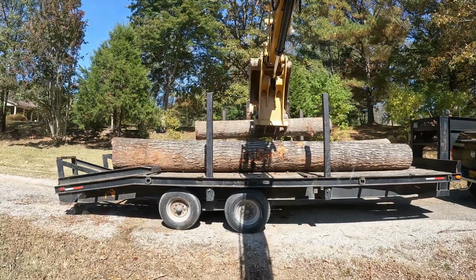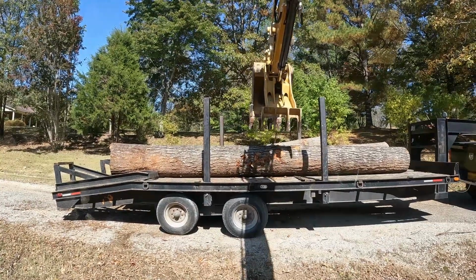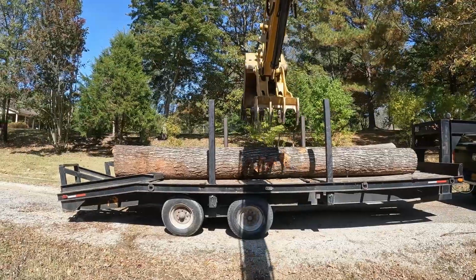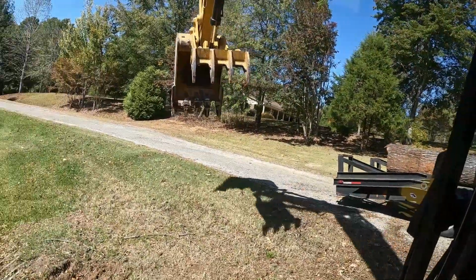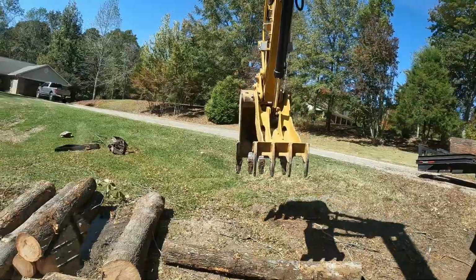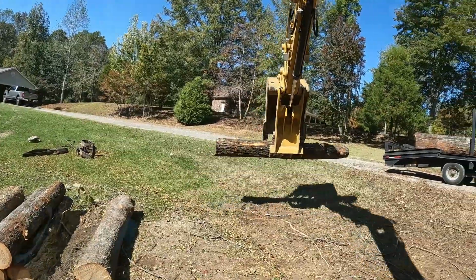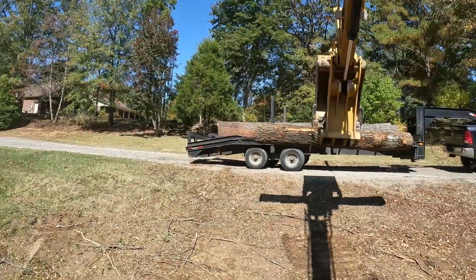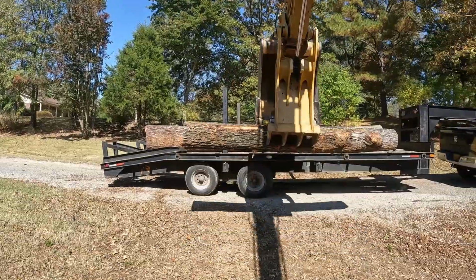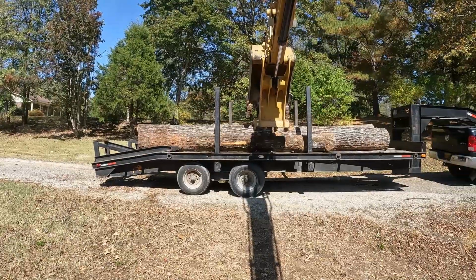Alright, so I got the 2 biggest ones on there. I'm going to put some small ones on the other side right there. There we go. I'm sitting so much lower than my trailer I can't see the other side. I have to be careful about how much I do, because I got a hell of a hill to climb to get back out of here. Old Cummins ain't gonna like it. She's gonna have to be in 4 low to get up out of here.